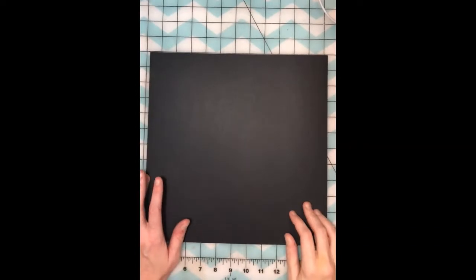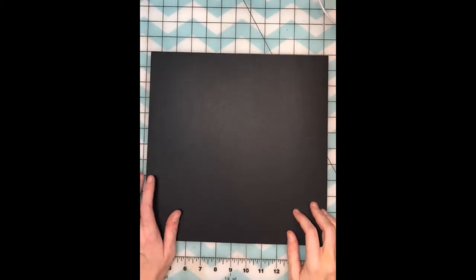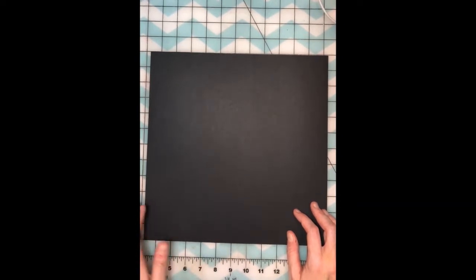Okay, so after we prepared our paper, the next step is going to be to make our butterfly. Now, for today's example, I am going to be making a butterfly, but if you want to do something different, you can. So you can make a caterpillar, or you can make a sunshine, or you can make a rainbow. You can make anything you want, but for my example, I'm going to be making a butterfly.